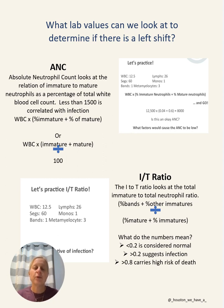So here in this example, we've got a white count of 12.5, we've got 60 segs, 1 bands, 3 metas, 1 mono, and 26 lymphs. So we add all that together, we do our math, and we get an ANC of 8,000. So that's better than 1,500. So this baby's probably in a good spot. We don't have an absolute neutrophil count of less than 1,500.